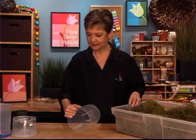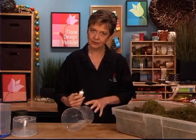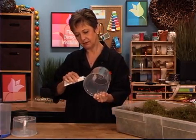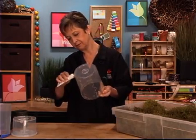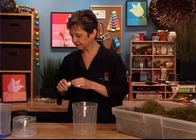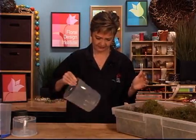So to work with this, I'm going to use a little bit of the Oasis Foil Adhesive to give a base to support the glued on moss. So I'll just kind of go, it doesn't take very much, but just some all over. Then let it dry slightly. So it actually will do better to bond if it's dry just a little bit. So kind of airing it off here.